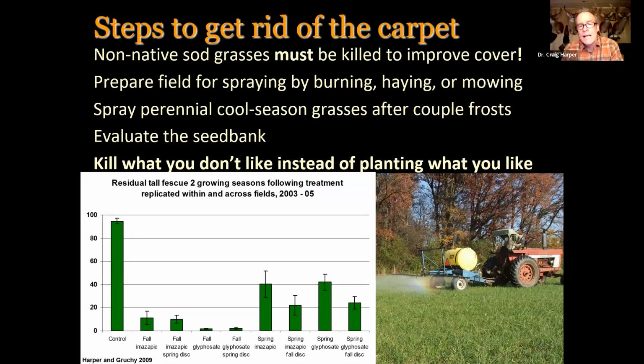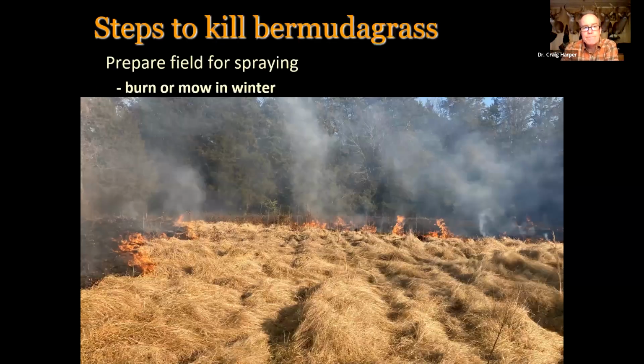And I like to wait until after a couple of frosts, because oftentimes there may be warm season plants growing as well. After a couple of frosts, most of the warm season plants have either died or gone into winter senescence. At that time, the cool season plants are still actively growing before we get hard freezes. And it is at that time that you can get your best kill on perennial cool season grasses to then release the seed bank the following spring.